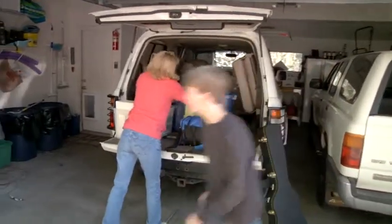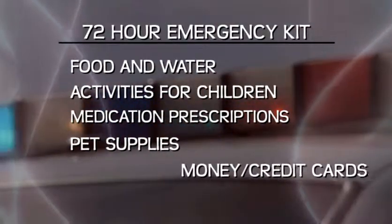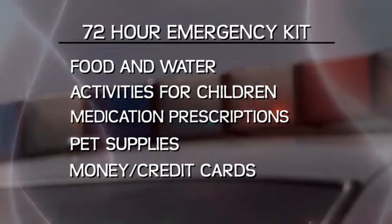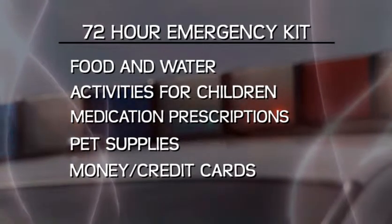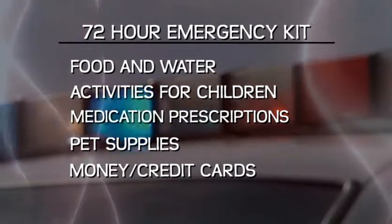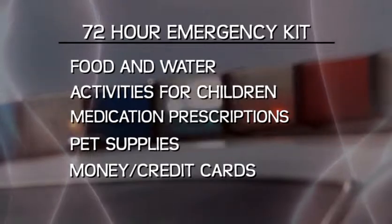We do recommend that everyone prepare what's called a 72-hour emergency kit. And in that kit, you would have items that would allow you to be comfortable for the next 72 hours. Items like food and water. If you have children, items to keep them occupied like coloring books and iPods. If you are a person that is on medication, to have prescriptions for your medication, copies of those in your kit. If you have animals, that would be pet food to bring along with them.